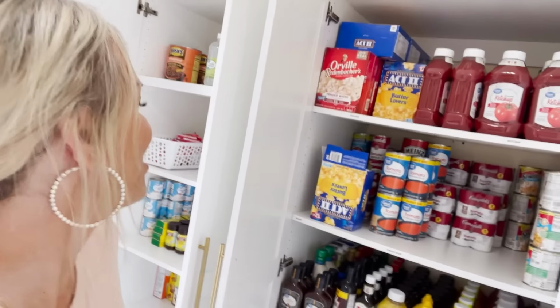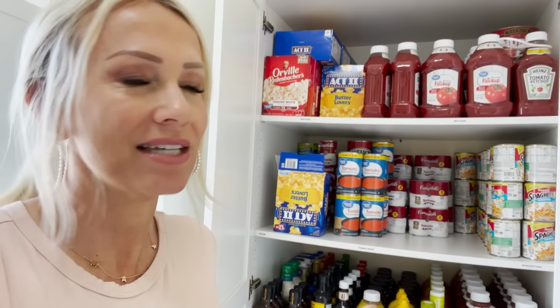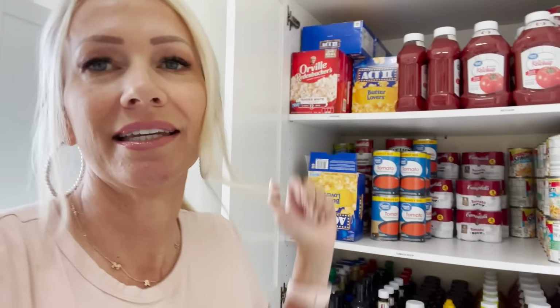And we kind of like our ketchup, I must say. I go through a lot of ketchup. Tomato soups. I'm just noticing some things as I go through here. I try to go through here once every couple months. It's not even every month, it's like every other month, and I make a list of, okay, I need to get like 10 ketchups or whatever.